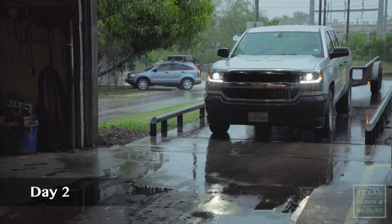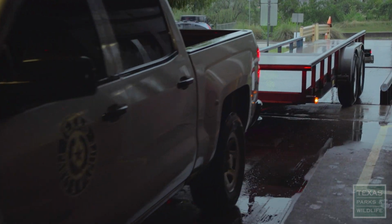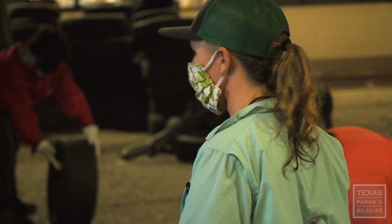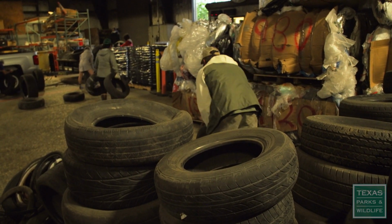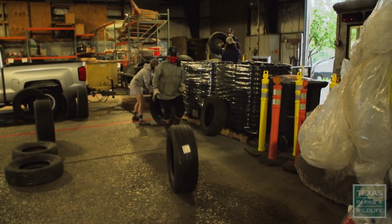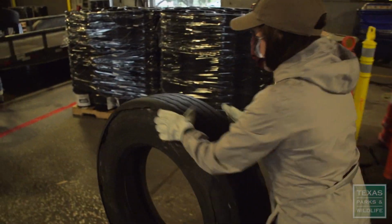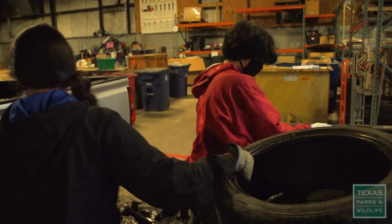Day 2 has a stormy start. But free supplies can't wait. We are at the Austin Resource Recovery Facility. What I'm thinking is we set them up as best as we can, one roll at a time. We're gonna upcycle them by taking them instead of recycling them and reusing them for our project. So these tires are actually gonna become the base of our fort. Efficiency, that's what we're after here.